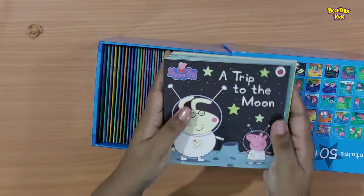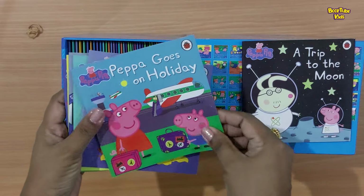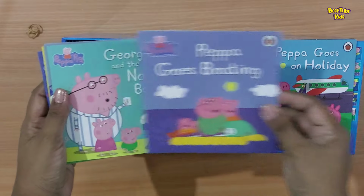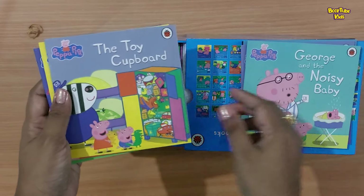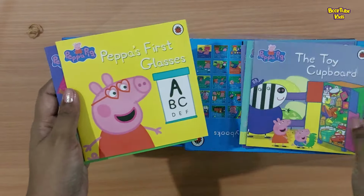A trip to the moon. Peppa goes on holiday. Peppa goes boating. George and the noisy baby. The toy cupboard. Peppa's first glasses. The wishing well.